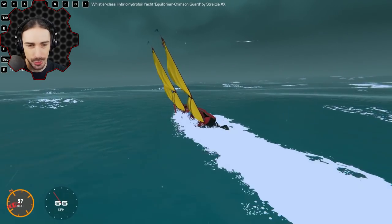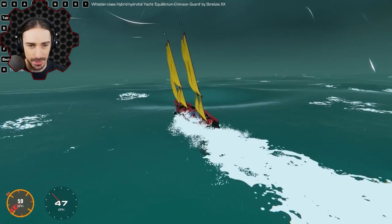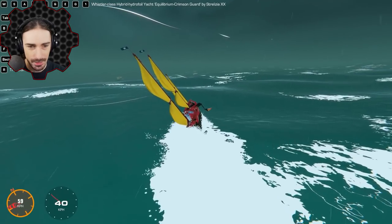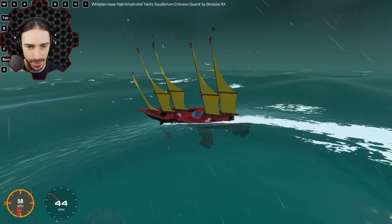Oh man, but even using the motors on this thing, it actually makes it look so much cooler, because this is what I'm used to seeing for sailing. It's like it's leaning a little bit. Oh, there we go. Let's get it to lean again. Yeah, there we go. Leaning a little bit, but just zooming across the surface of the water. That's the aesthetic of sailing right there in my mind.